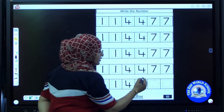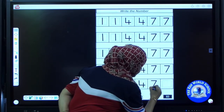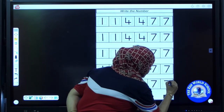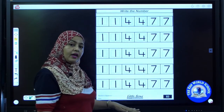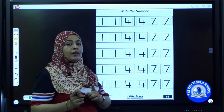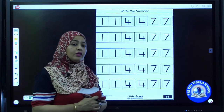So again it's my turn. Write sleeping line. Then slanting line. Sleeping line. Then slanting line. With this 7 we have completed the page. Now it's your turn to complete your page. Then you have to click the picture of your work and send it on the WhatsApp group.